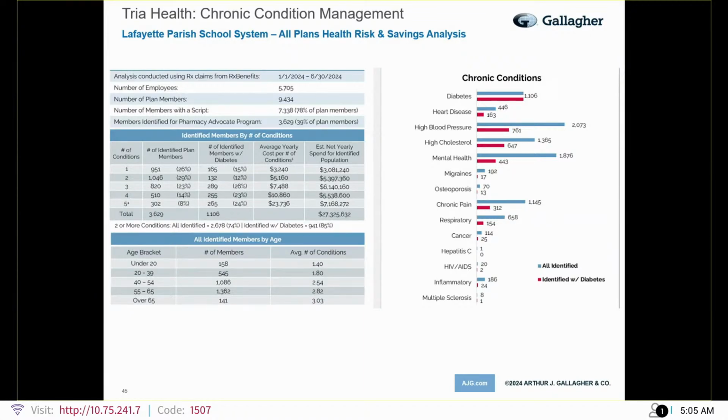So diabetes is one of the most prevalent chronic conditions, and a lot of times what we see in the data is that a member that has diabetes also has other chronic conditions. So there is a correlation between folks with diabetes and other chronic conditions that they may have.